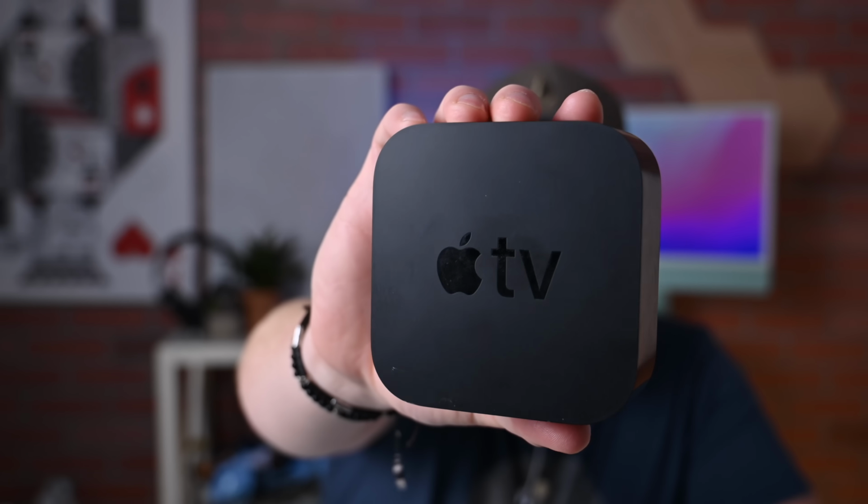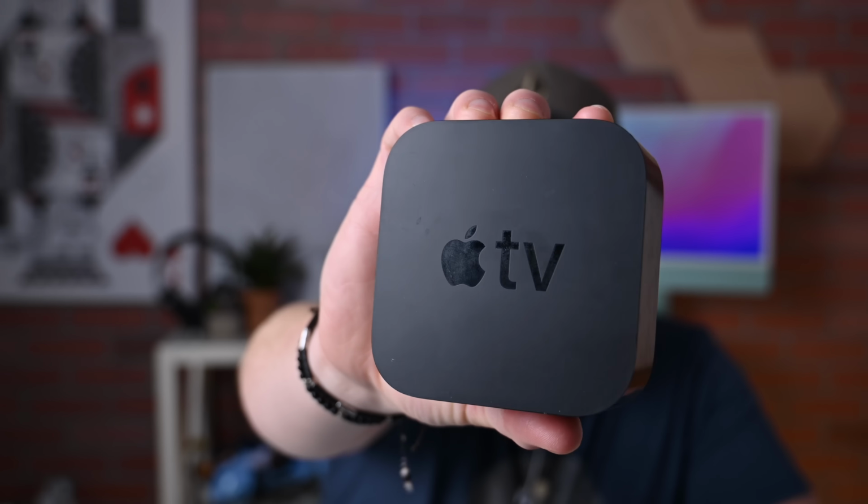Starting out with the internals. The updated Apple TV 4K is now running on Apple's A15 Bionic processor. Beyond the chip, Apple's upgrading the storage. The previous generation Apple TV 4K came in either 32 or 64 gig configurations. The new model supports 64 or 128, essentially doubling the storage on both of them.